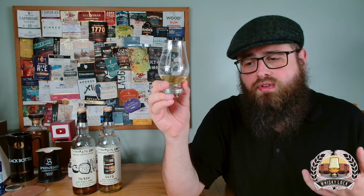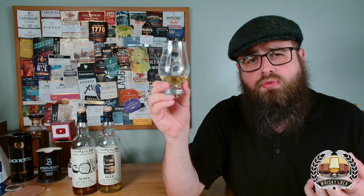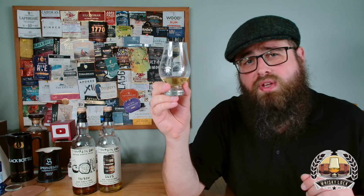Palate really very much follows through from the nose. Lots of sweet malt, laser sharp as the nose was, green apple, and lots of astringent grapefruit. Really nice barley sugar note going through this one. A little bit of white chocolate on the palate, a little bit of a caramac note, quite creamy, but all balanced really well with a nice dry oakiness. And a really pleasant little background note of dirty, fumey, and slightly farmy smokiness.